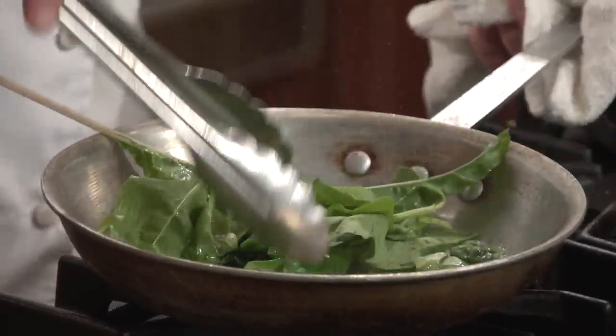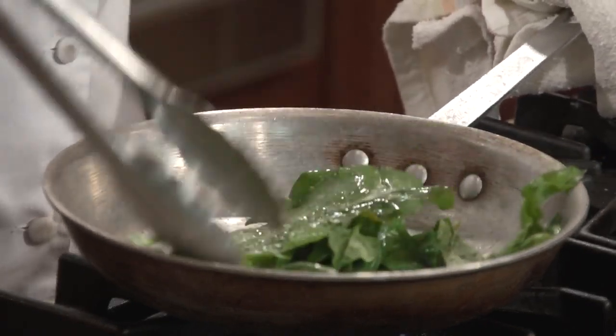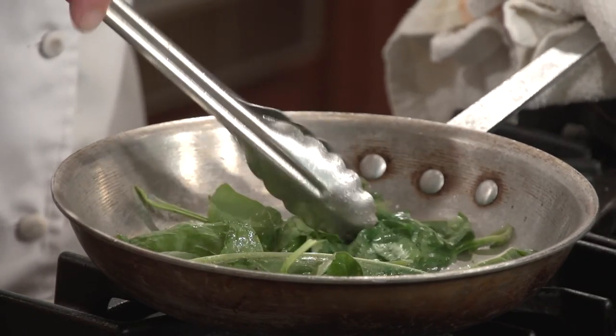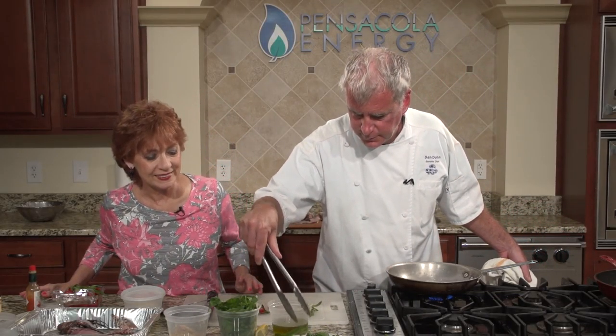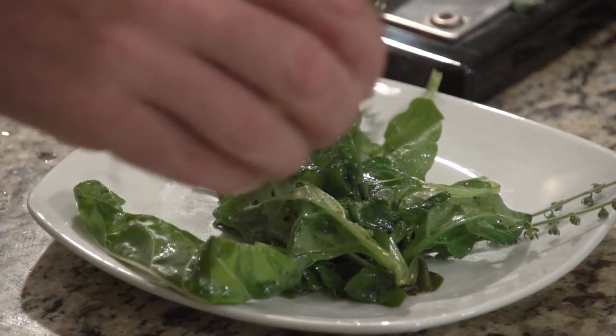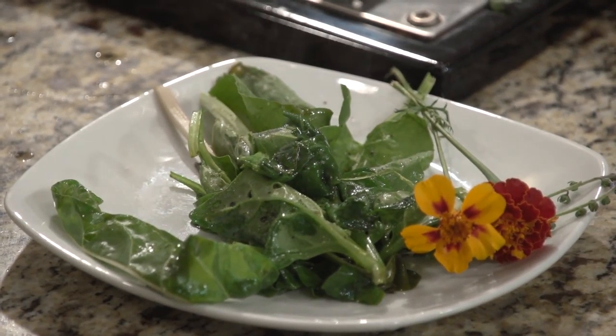So these just need to saute down? Yeah. It's going to be the base of our dish. That's it. Just wilt them a little bit. That looks like fresh picked. Yeah, that's a little Swiss chard right there. There's some spinach in there and then some really nice sorrel. Stuff is just beautiful. So you've got 3 different greens. Oh, yeah. That's very nice. And then we've got these awesome flowers, little marigolds right there. Look at the color. It's going to be pretty.